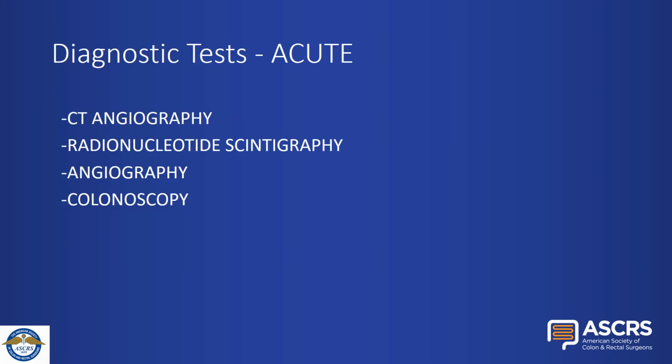Tests that can be done in an acute setting include CT angiography, which is the most commonly performed test now for acute lower GI bleeding after excluding an anorectal source. This is often limited by the patient's renal function, in which case a radionucleotide scintigraphy can be performed. This is much more sensitive for picking up slower rates of bleeding, but much less sensitive in terms of identifying a location. Mesenteric angiography can be performed if acute bleeding is noted on a CT angiography to both confirm the site of bleeding and perform therapeutic procedures such as embolization.